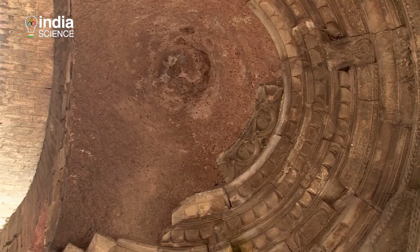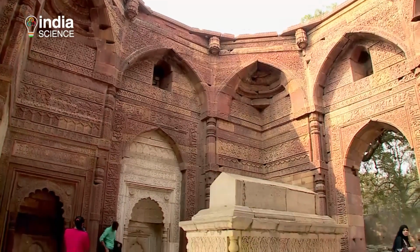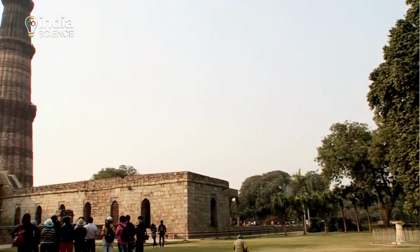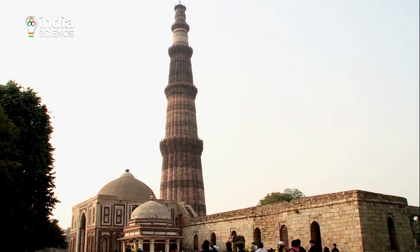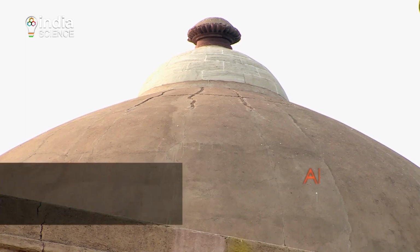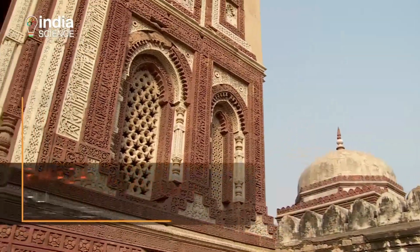The dome, which stood on these intricate arches, unfortunately collapsed at some point of time. Some experts believe that it was a result of structural flaws in the building. But another significant dome which has survived the passage of centuries and also lies in the Qutub complex is the Alai Darwaza, a domed gateway built in 1311.